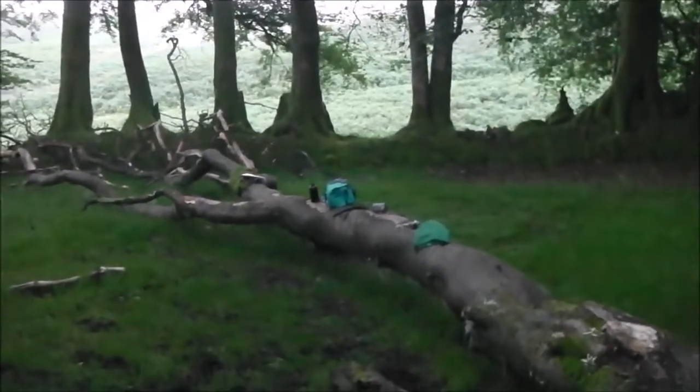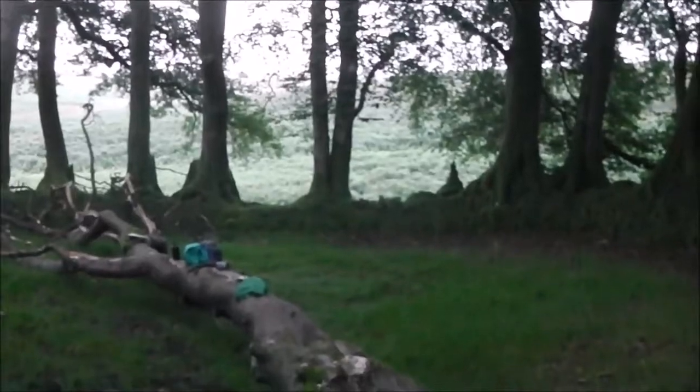Quarter to 7. Tent's down, most of the gear's packed away. Let's just show you the camp area. So that was where my tent was over there. That's where Dave's bivvy was over there. It's a circle of trees here, sitting on top of a circular wall. So let's go all the way around.